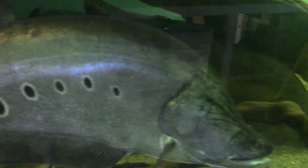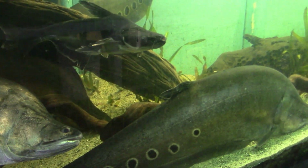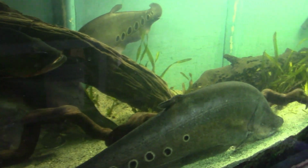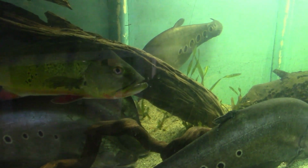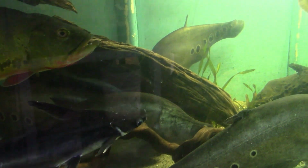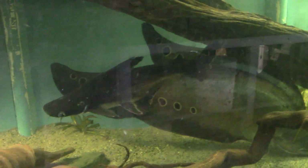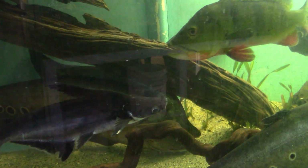He's about a 4-pounder. These clown knives were caught in a lake nearby, just a few miles away, and they only have been able to find these large adults. No babies have been collected, or small ones. So it's a bit interesting. There's an iridescent shark swimming by. That's a fish that gets utterly enormous. It's a food fish in Southeast Asia that grows up to over 6 to 8 foot long. Monster fish.